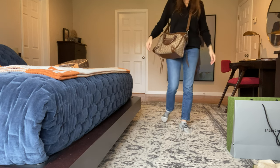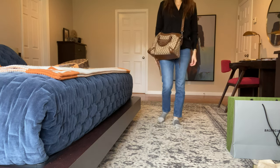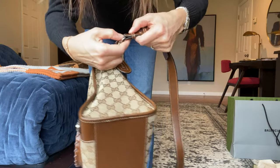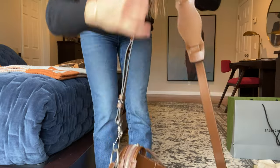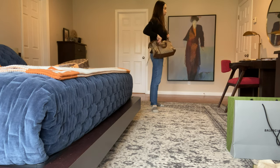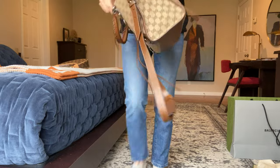It has a strap. The strap is adjustable. And right now I have a few more holes to go shorter, and I have two more to go longer. So this is somewhere in the middle. I think it's perfect. Love it. Love it, love it, love it.